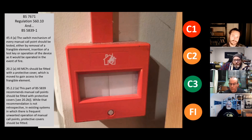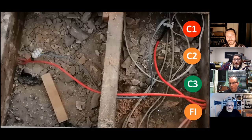I'm starting to like 5839 more than I like 7671. I find these smaller standards are written by a smaller pool of people and they make a lot more sense. Yes, just remove the Teflon-y bits, as we talked about earlier on.